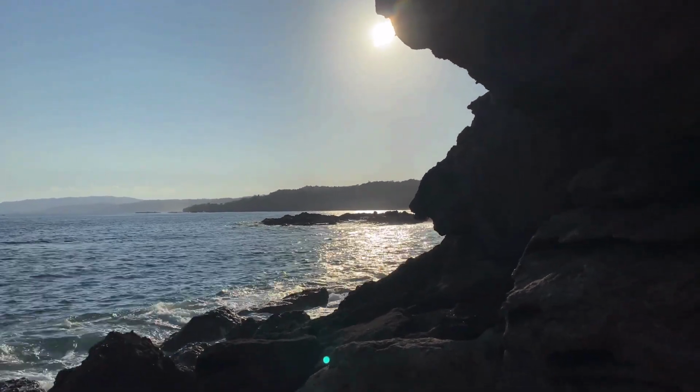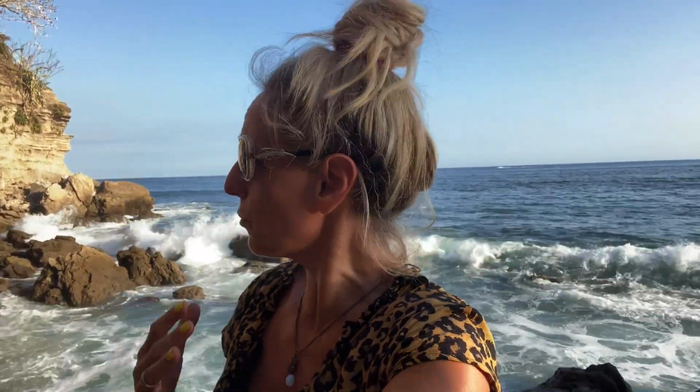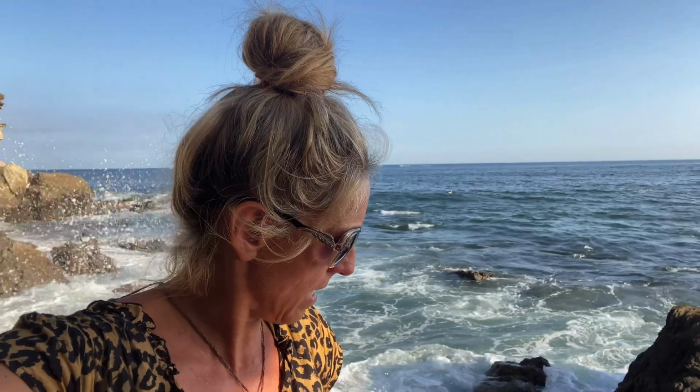Okay, so these waterfalls are situated on the Peninsula de Nicoya, in the province Puntarenas, close to, and this is what you want to write down, beach resort Tango Mar. So how can you reach this place? Just drive to Tango Mar and then follow the sign to the waterfall and just walk down there.